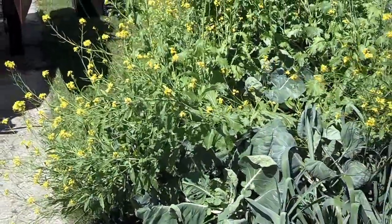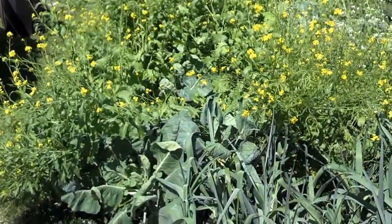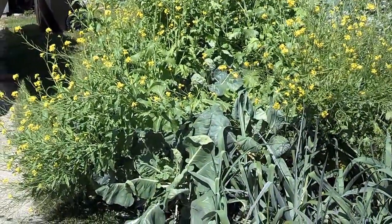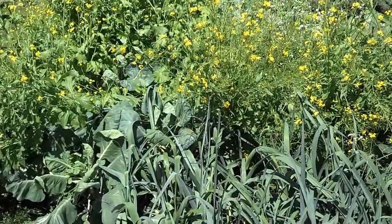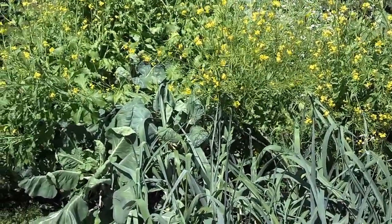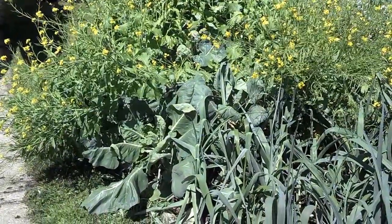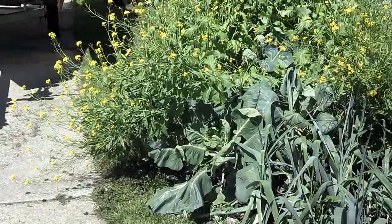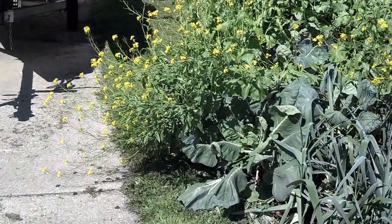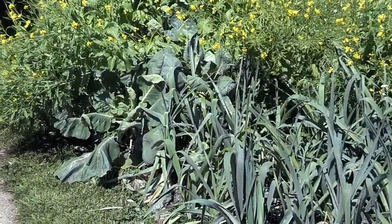This bed here, the yellow flowers are mustard greens. I'm trying to put them out to seed, get some seeds out of them. The insects absolutely love this. You probably can see the butterflies, and I know those are actually going to be laying eggs that will create caterpillars, but we also have a lot of bees that might be a little bit harder for you to see. This garden is full of bees.